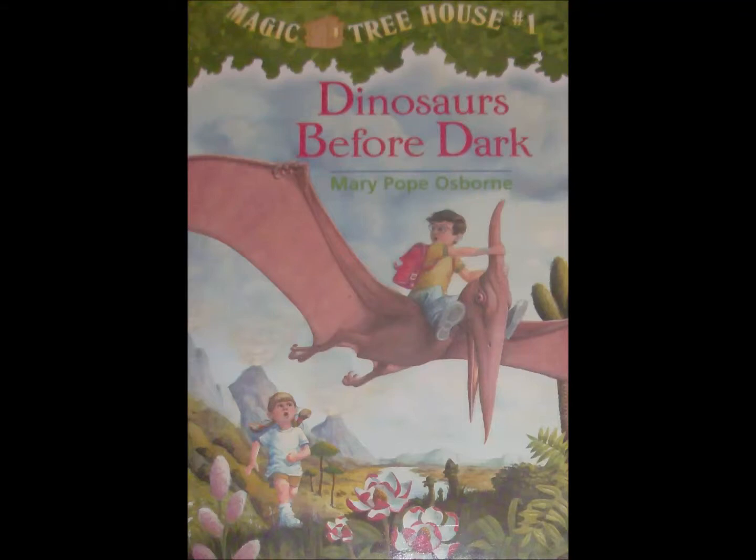Are you looking for a new series? Or maybe your first chapter book? Well, have I got a book for you. Dinosaurs Before Dark. This is the first book in the Magic Tree House series. The words are written by Mary Pope Osborne, and the pictures are illustrated by Sal Murdocca. This is a Stepping Stone book published by Random House.